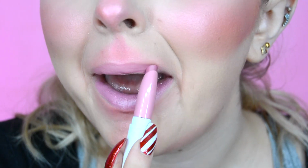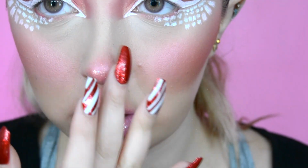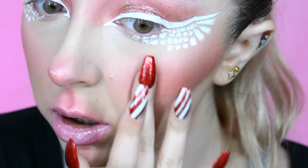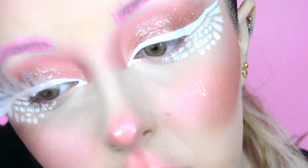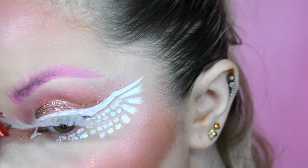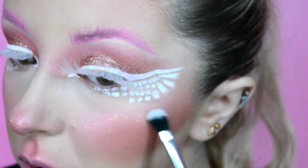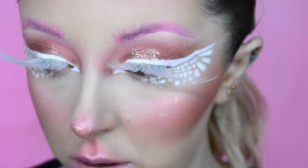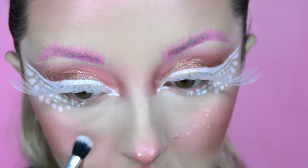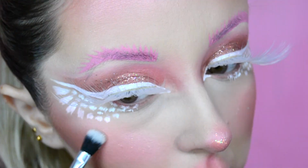For my lips, I used the Colourpop Lippy Sticks in the shade Westie, and then I went over the top of that with the Colourpop Frozen 2 Collab Lip Gloss, and this is in the shade Mythic Journey. Then using the Colourpop Wish Me Luck Glitterly Obsessed Body Glitter, I started to place this all over the areas of my face that I have applied highlighter. So the end of my nose, my cheek, my cheekbones, my cupid's bow, my chin, everywhere that is already been highlighted, just so it really reflects and looks really glittery and just really cute and pretty.